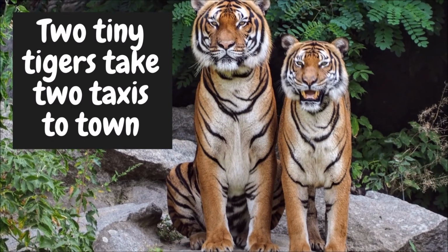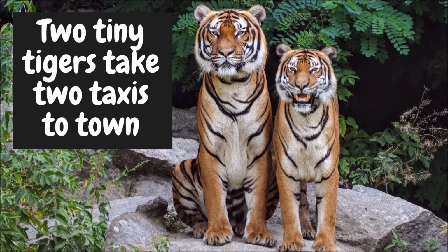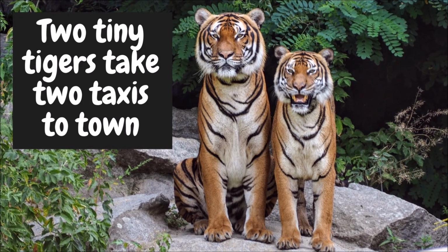Okay, now it's your turn. So one more time, the tongue twister. Two tiny tigers take two taxis to town.